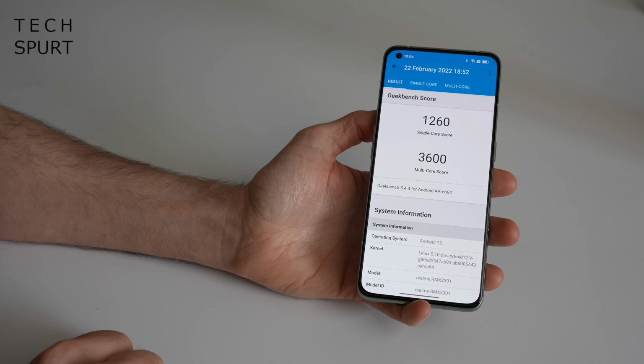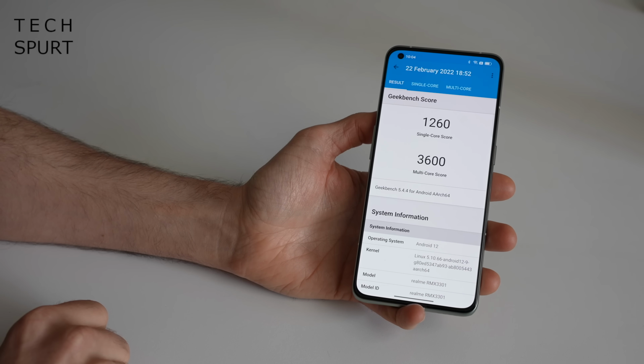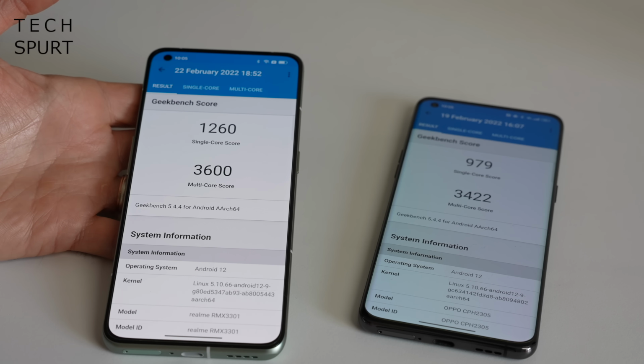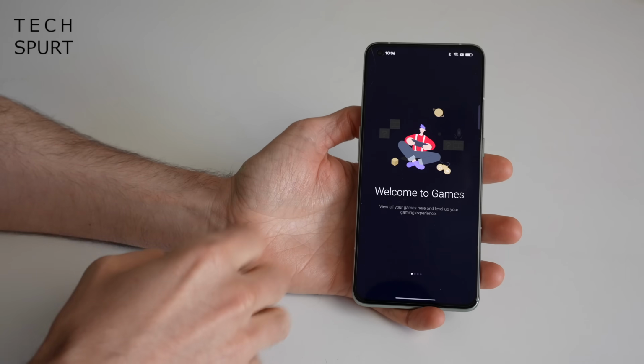Benchmarking scores very impressive indeed, that's for sure. Certainly one of the most powerful SoCs that you'll find on a smartphone right now. In fact, the benchmarking scores here on the Realme smartphone beat the Oppo Find X5 Pro, as you can see there. So you shouldn't see any performance degradation over time, certainly not for a good long while. This is built for power users and of course gamers.